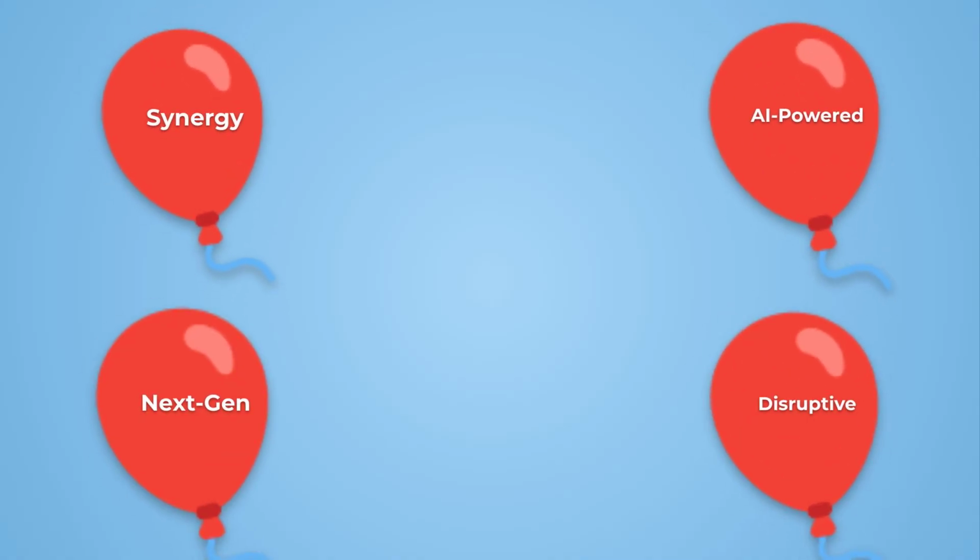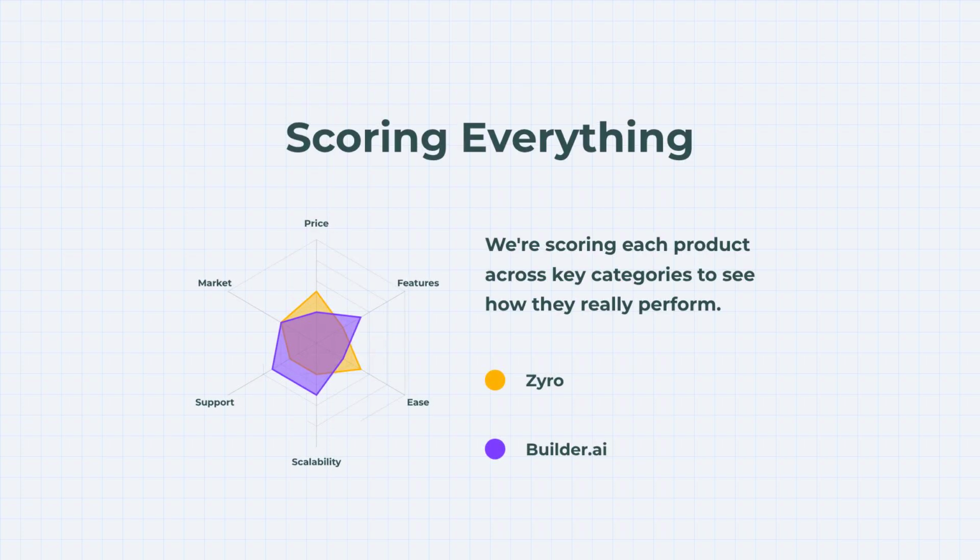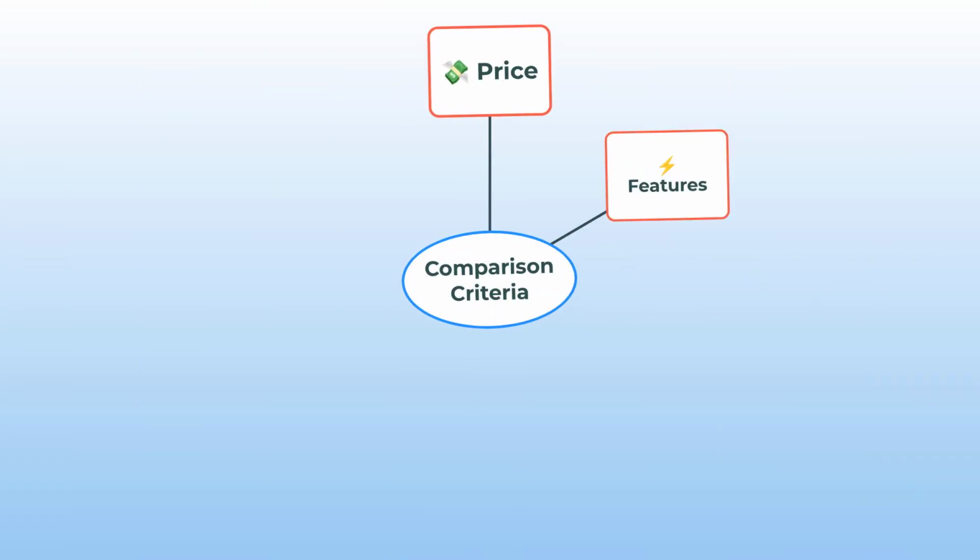more. Forget the flashy marketing. We're diving into the real-world experience. Every category earns points, and by the end, you'll know exactly which platform takes the crown. You might be surprised who comes out ahead. Let's get into it. Alright, quick overview before we get into the nitty-gritty.